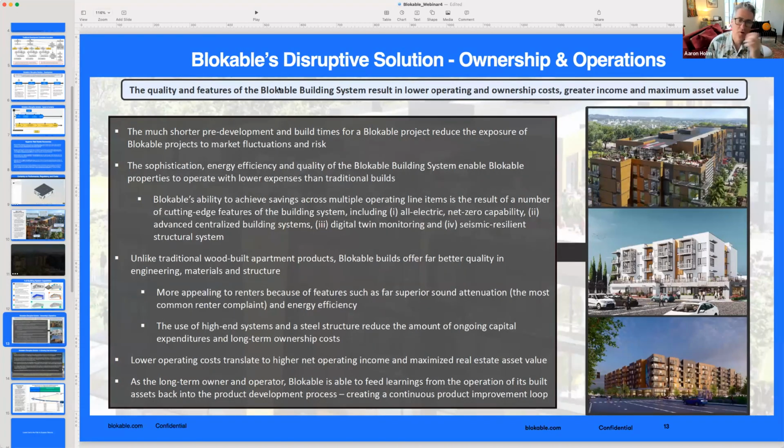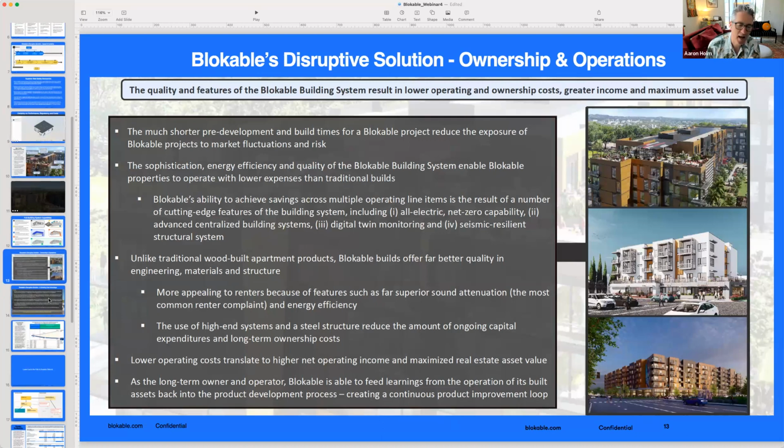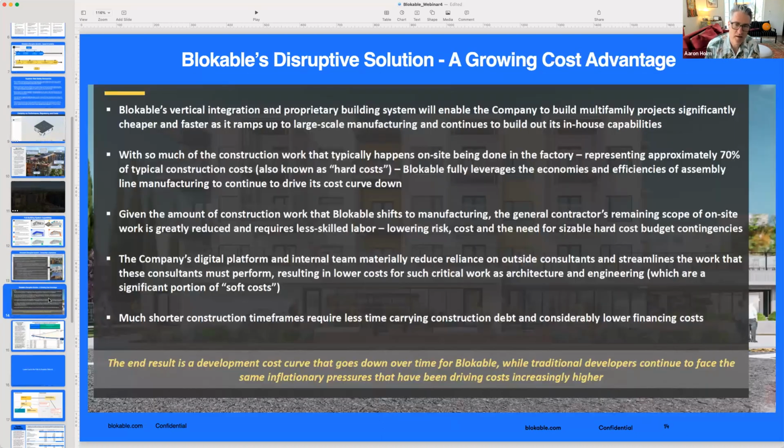So then, looking at the ownership benefits, we won't get into the details on this, but it'll be posted on the YouTube channel if you want to get into the details. But there's a lot of benefit relative to traditional wood frame, traditional wood modular. If you look at the capabilities, the performance, the energy efficiency, the level of quality that we're building to, it creates a lot of advantages for ongoing ownership and operations. And when we get to looking at the specific economics of how Blokable creates cash flow, that becomes very important because of the cost basis relative to the quality and the performance of how it's valued in the marketplace. Obviously, creates a lot of cash.